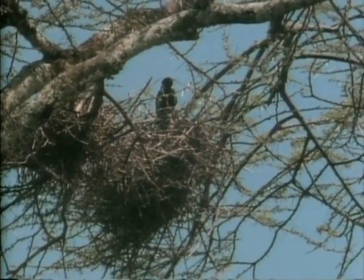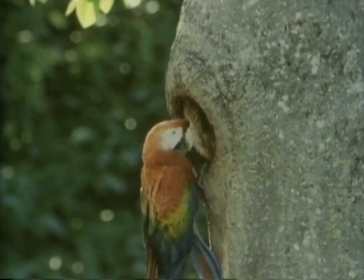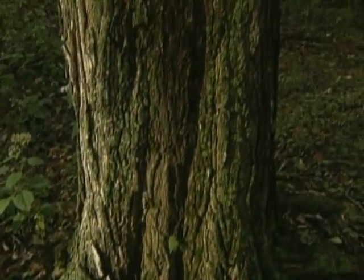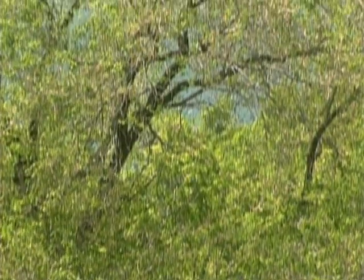Wow, that's a really big nest. And sometimes home is inside the tree trunk, like for this family of macaws. Boy, all sorts of animals are alive and well in trees. Yep, a tree is a very busy place, all right.